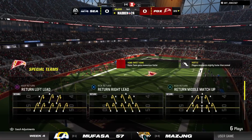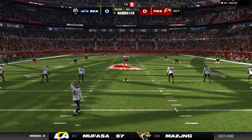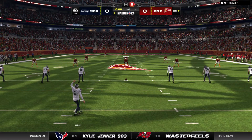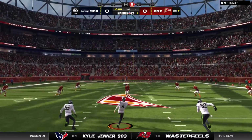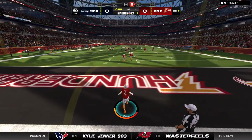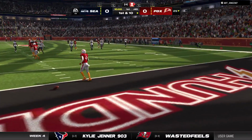We've got what should be a great one here, as it'll be the Seattle Seahawks taking on the Thunderbirds of Portland. It's 3-0 versus 2-1, a good early season battle as we're underway in Week 4. And he opts to not bring this one out. The first drive will start at the 25.